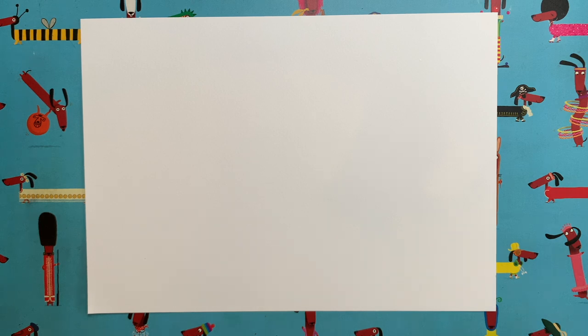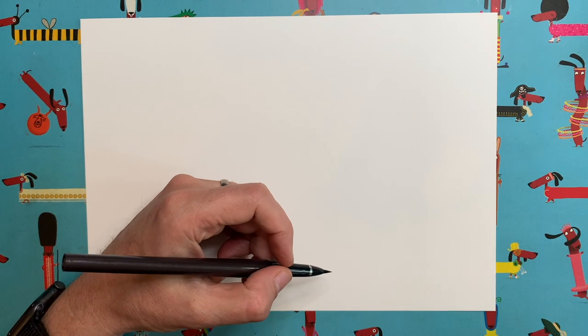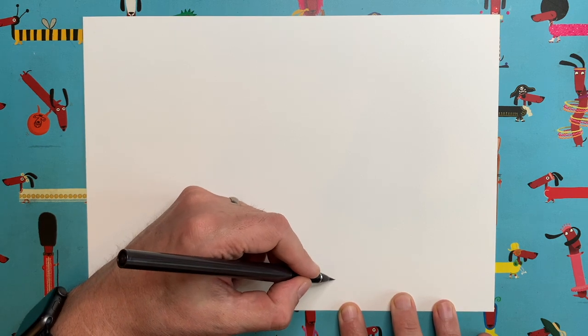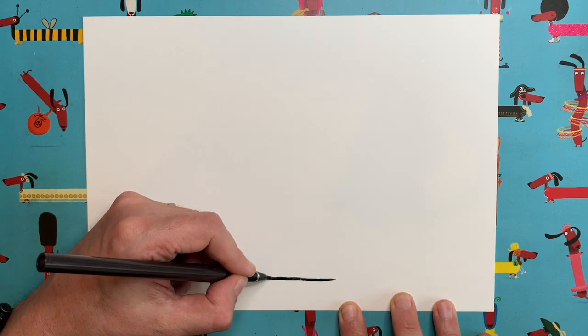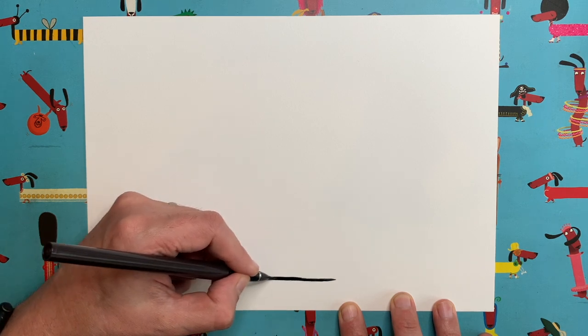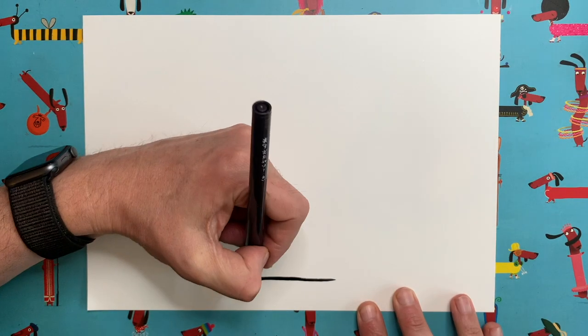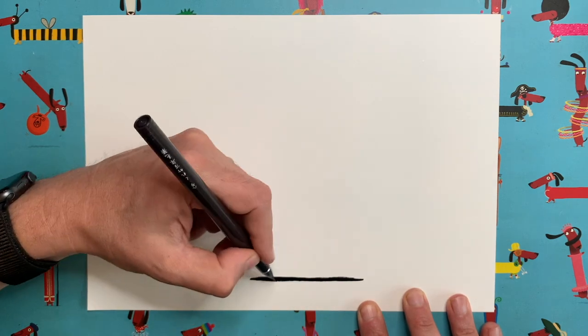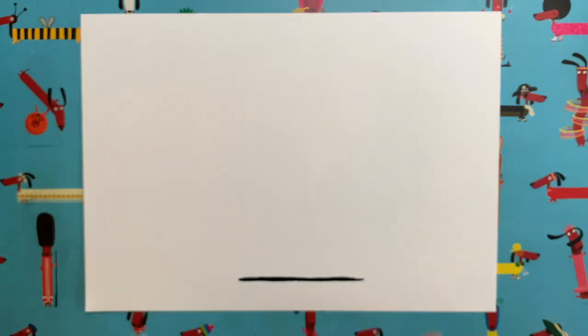Right. Okay. Let's start, shall we? Now, I think we're going to start at the bottom of our page today. Right in the middle, I want you to draw a horizontal line like this with your pen. There we go. What do you think that is? 6 or 7 centimeters long, quite long. Actually, do you know what? I'm going to make it very slightly longer, I think. Then we can make our drawing a bit bigger. So that's about 10 centimeters long.